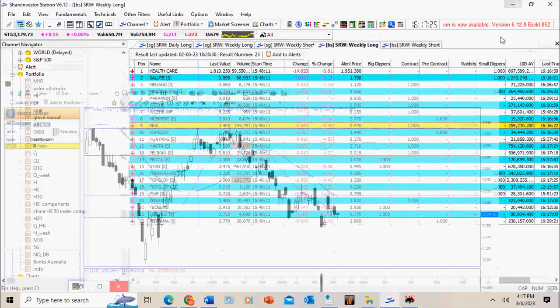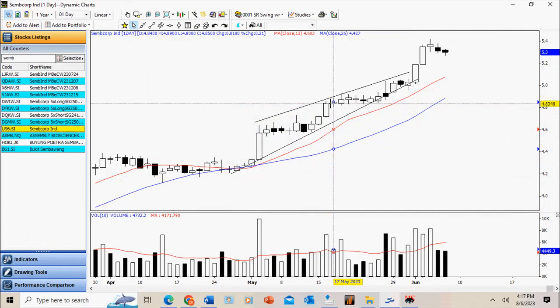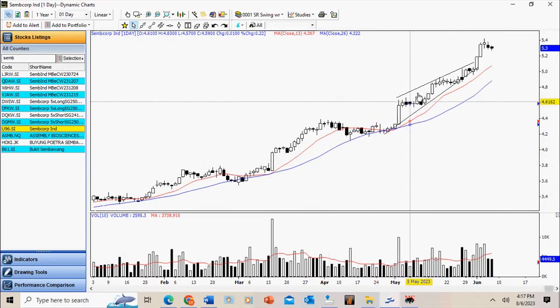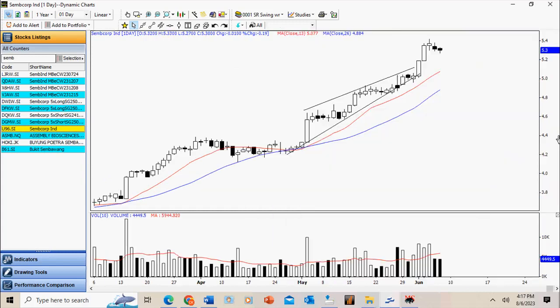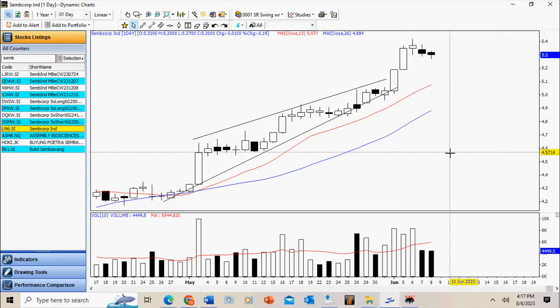Let's take a look at our Singapore stocks. Now there are very few stocks that are directional. Sembcorp Industry is one of them. We have a very nice break over here. Notice the two wide range bars, and here is a very obvious indication of weakness, and we expect a pullback, and this is what we have seen. So far the pullback is healthy, it's shallow. Look, the body is small.